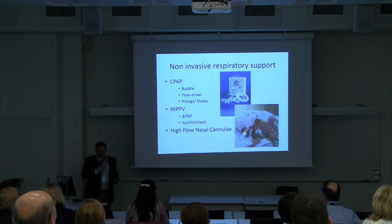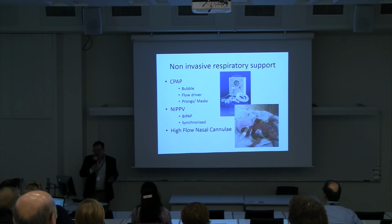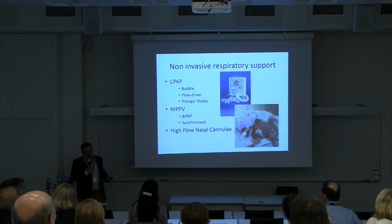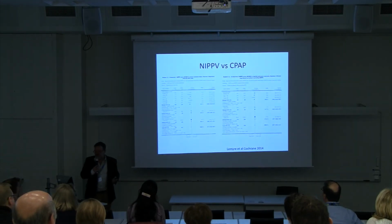And there is a section in the guidelines covering non-invasive respiratory support. So there's all sorts of different ways of providing non-invasive support now. Various ways of delivering CPAP. There's nasal ventilation, which consists of both BiPAP and synchronized NIPV via ventilator. And then more recently, there's been an explosion in the work on heated humidified high flow nasal cannula. I think one of the talks later on in this meeting is about that.